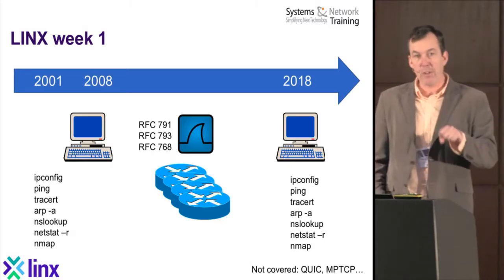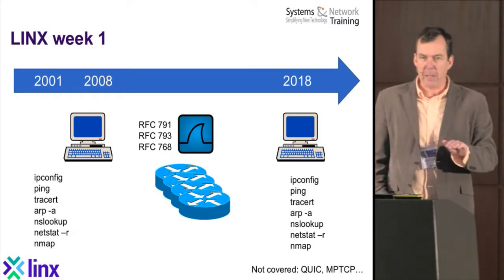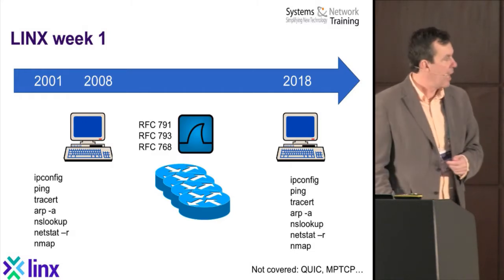We have thought about using Unix as the kit for the hands-on, but a lot of people aren't comfortable with Unix, but that's something that's going to have to change with the way the industry is going.